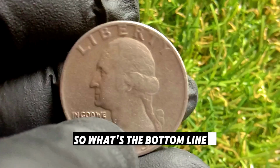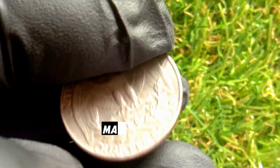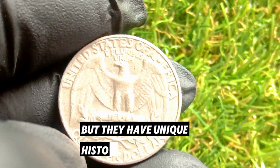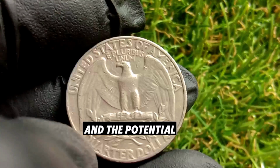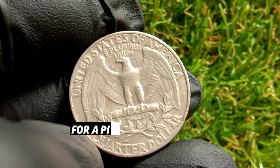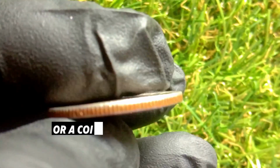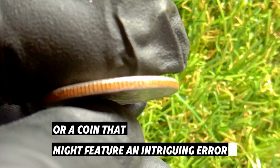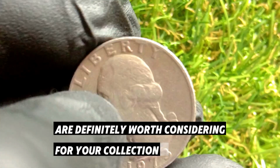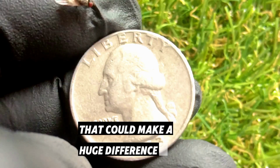So what's the bottom line? Both the 1965 and 1973 Washington quarters may not be the rarest coins in terms of sheer scarcity, but they have unique historical significance and the potential for higher value due to errors or special varieties. Whether you're looking for a piece that represents a turning point in US coinage history or a coin that might feature an intriguing error, these Washington quarters are definitely worth considering for your collection. Always keep an eye out for those subtle details that could make a huge difference in value.